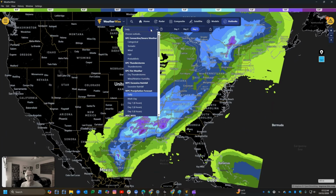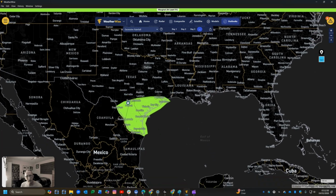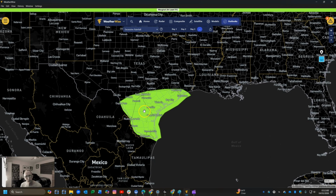Now going into the extended here, we have a risk hanging on in southern Texas. Corpus Christi, near San Antonio, and Houston have a marginal risk of excessive rainfall as we go into Sunday.